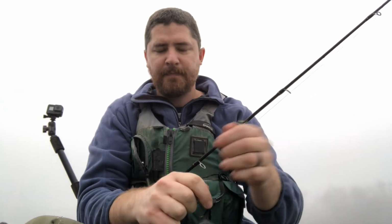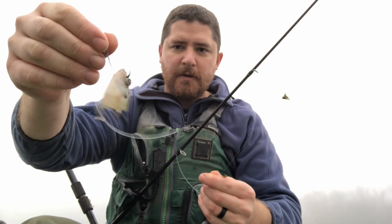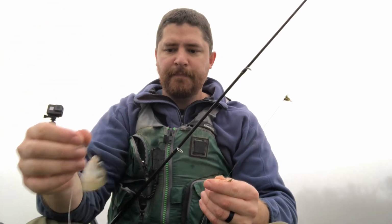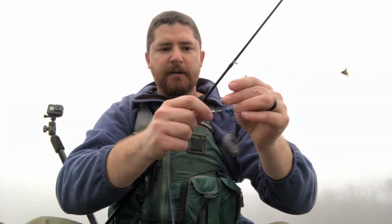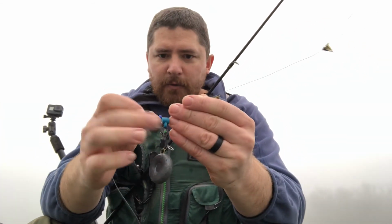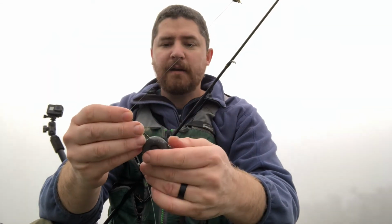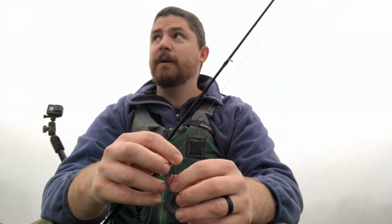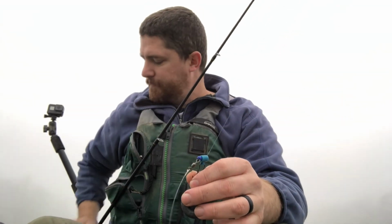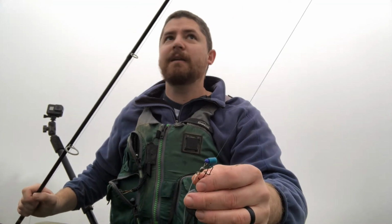So basically, I'm using this rig. I've got a circle hook with a bluegill head on there. A couple feet of leader. I do a little swivel with a bead and then this slider with my weight. Water's a little bit high right now. I've actually got 4 ounces of weight on here. Usually I can get away with 3 or 2, but it's a little bit high. So that's what I'm using, nothing complicated.